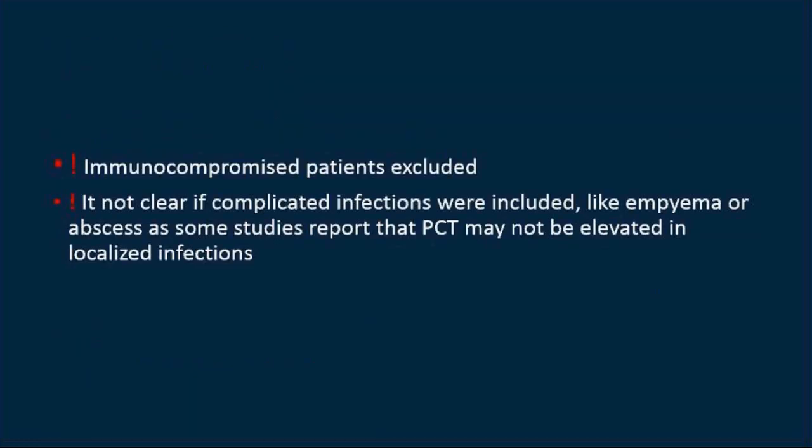However, note that in all the included studies, immunocompromised patients were excluded, so maybe we cannot apply this in this population. Also, it's not clear if these studies included complicated infections such as empyemas or abscesses. As I mentioned before, procalcitonin may not be elevated in localized or chronic empyemas and abscesses, so using procalcitonin as a solo marker to guide antibiotic treatment in these kinds of infections may not be appropriate.